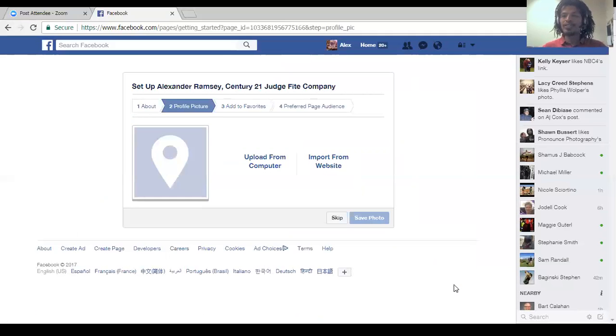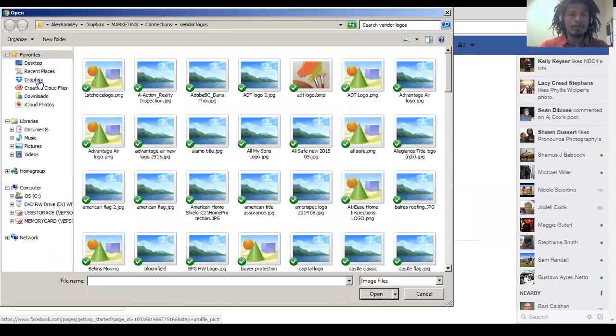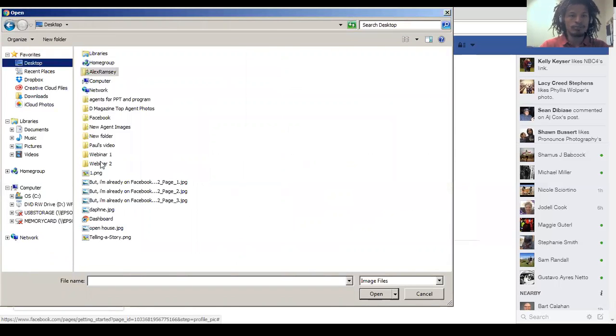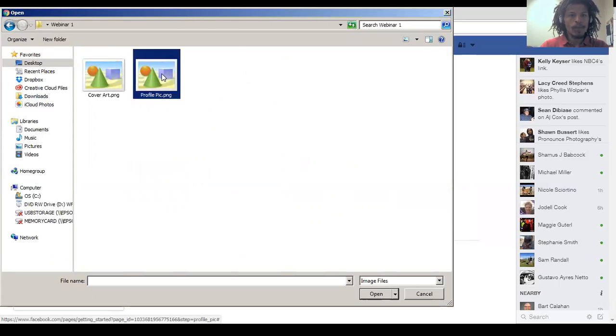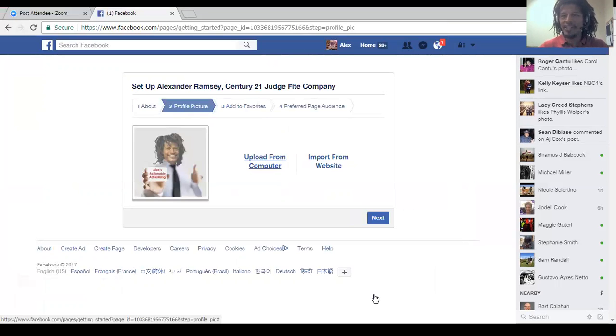So now Facebook is asking us to upload a profile picture of ourselves. So if you have your professional headshot that you have already saved to your computer, this is a great place to go ahead and upload that. So I'm going to go ahead and upload a file from my computer. And I'm going to upload this image. That's a nice one, huh? Looks like me there. And I'm just going to press next.